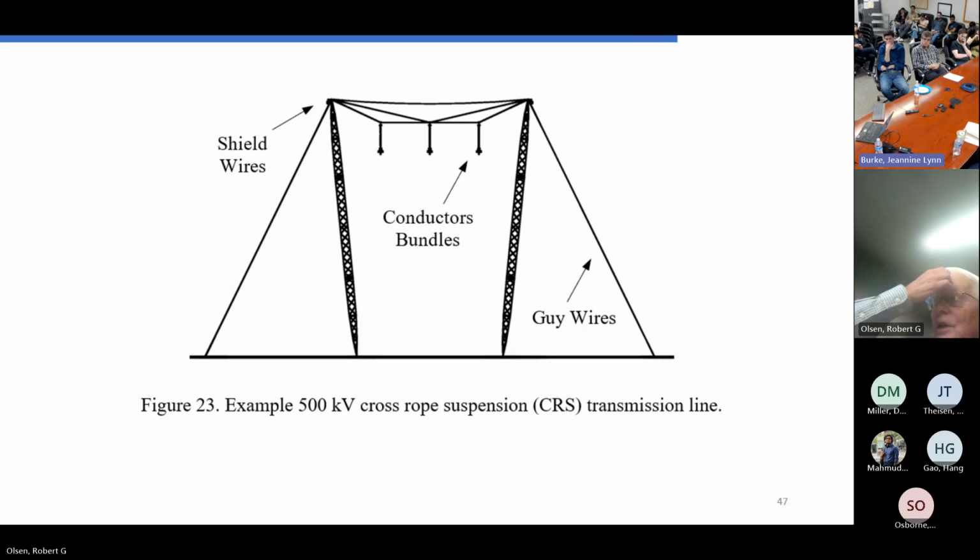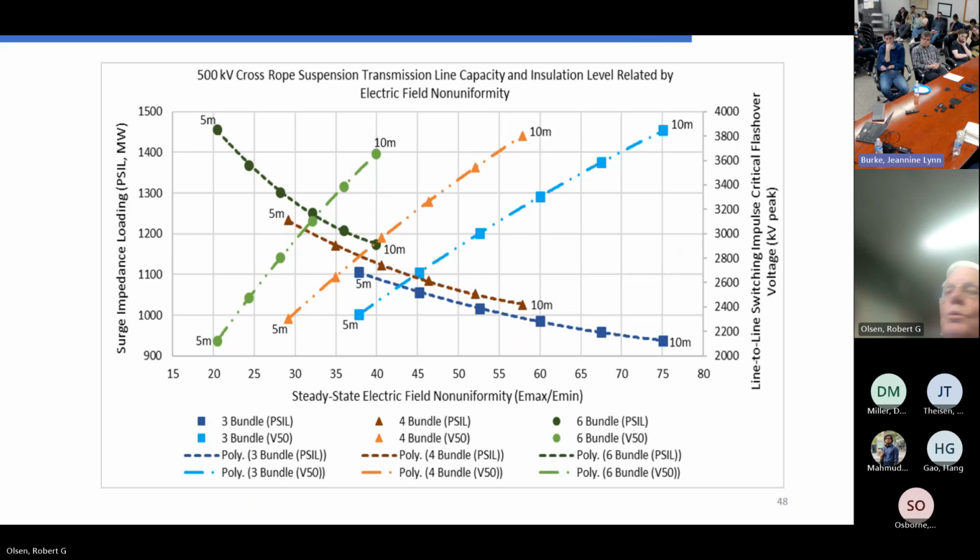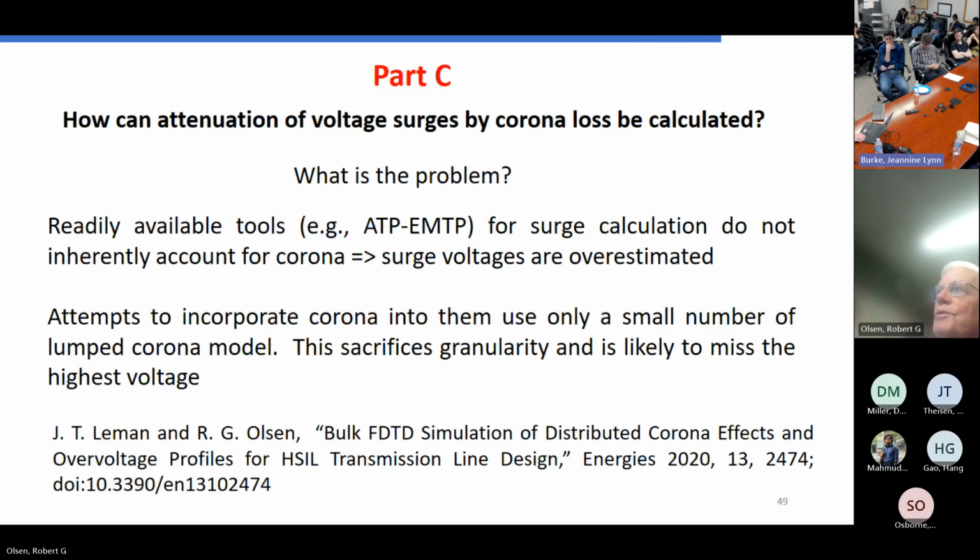All right, so here's an example. This happens to be one that John did with a 500 kV transmission line, and he was able to come up with a table like this, which has to do with surge impedance loading. Surge impedance loading is high when the conductors are spaced closely, and it's lower when you get further apart. But at the same time, over here, this is the critical flashover voltage. When you move from here to here, the flashover voltage gets higher, right? So you see this trade-off in this graph. But I'm not going to spend too much time on this because we only have about 15 minutes left.